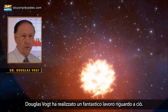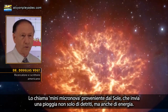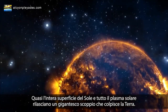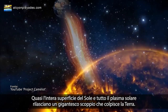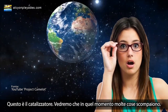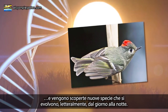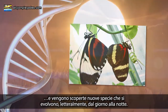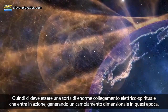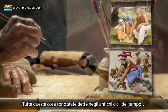And Douglas Vogt's done an amazing amount of work on this. He calls it like a mini micronova from the sun that sends out a shower of not only debris, but energy. It's almost the entire surface of the sun, and everything of the plasma from the sun releases in one gigantic puff. And it hits our Earth, and that is the catalyst. And you'll find a lot of things disappear at that time. There are sudden genetic shifts at this time, where they find new species that suddenly evolve literally overnight. So there has to be some kind of massive electrical spiritual connection that comes in that allows dimensional shift during this time. All these things are talked about in the ancient cycles of time.